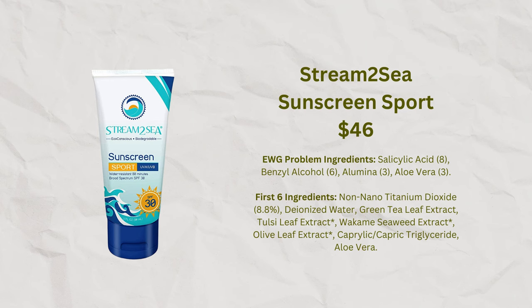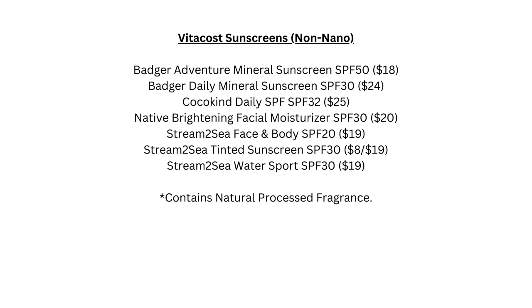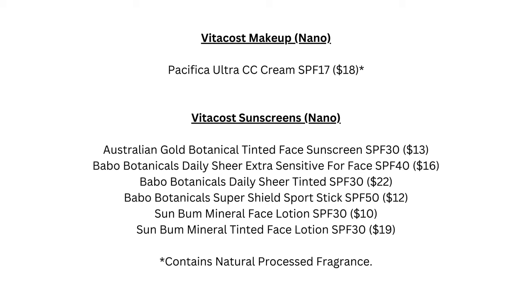So that makes me want to buy at least one product from this company, but I'll probably end up buying more than one. And then they have a few of these other products that I mentioned before as well, the cocoa kind, the native, and of course the badger ones. And then they also have a few products that are nano versions. And again, I'm not quite sure if those are worth trying, but I think I may need to read some more reviews and decide which ones of them sound the best.